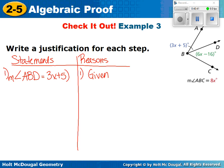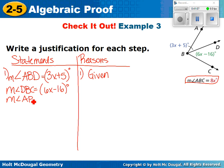3x plus 5 degrees. Okay, what else is given? Angle DBC. So measure of angle DBC is equal to what? 6x minus 16 degrees. What else? Okay, watch this right here, because sometimes in the book that's kind of hidden and you don't really notice it right off the bat, but they are giving you that. Measure of angle ABC is 8x. What is ABC in the picture? The whole thing. Is everybody good with that?